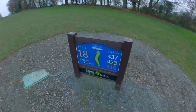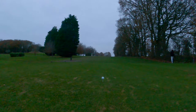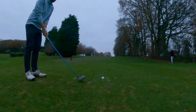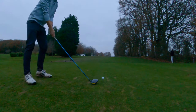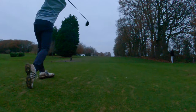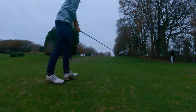It's been a while. So we are down to the final few minutes of the light. We've got a long par 4 here, 423 yards. Dogleg right. Heard the bell, so I'm gonna hit the driver down there. I'm gonna hit a little cutty one. Straight down the middle.